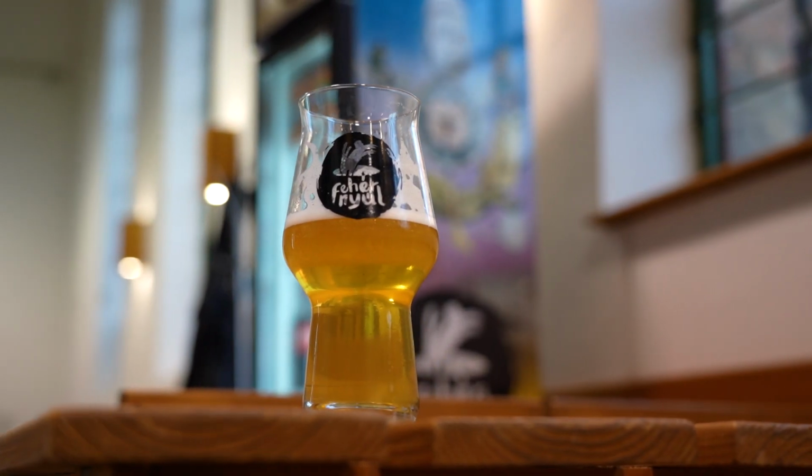Which is your favorite Fehér Nyúl beer? I really enjoy our newest double IPA, the Cool UL. It's a good benchmark for the style, but I always say that you can't go wrong with the Pils.